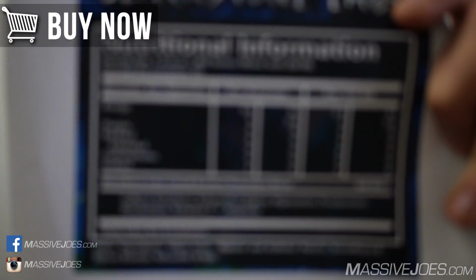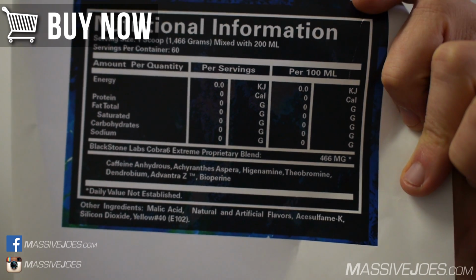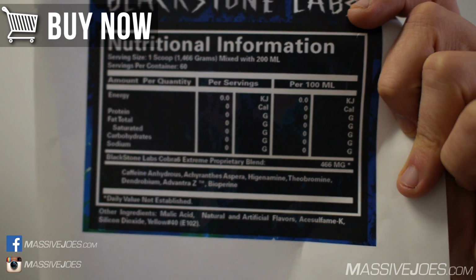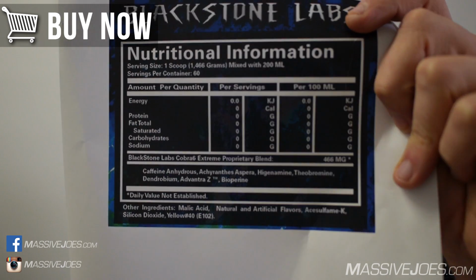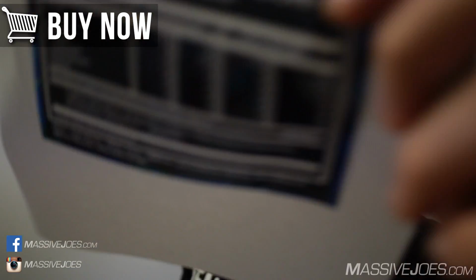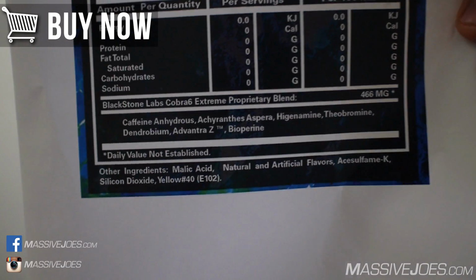Moving right along, you've then got theobromine, which is the cacao plant extract, acts as a stimulant and a vasodilator, and is popping up in fat burners quite recently because it's recently been shown to increase insulin sensitivity. Or insulin sensitivity for the Australian viewers at home who want me to pronounce it in the Australian pronunciation. Insulin for all of our international viewers at home. Moving right along.